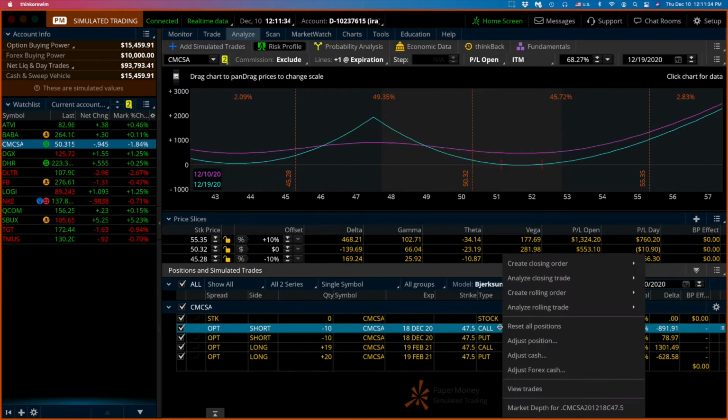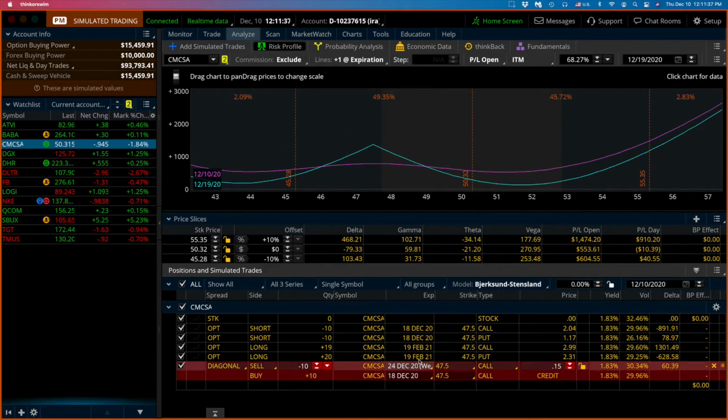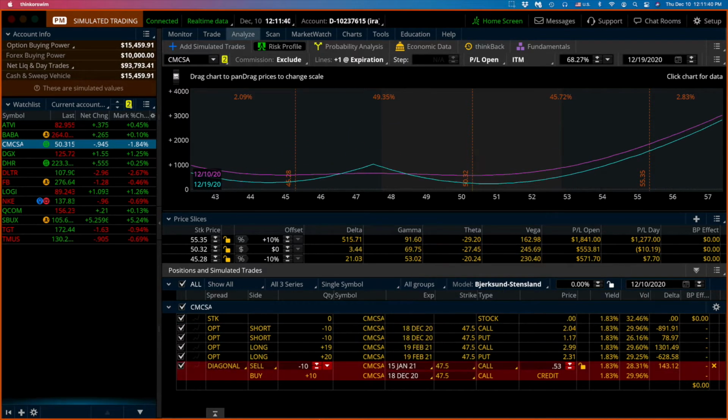Okay, so I'm going to do analyze rolling and only roll the calls to January. First of all, I get 53 cents times 10, which is 5 times 100, so it's $530 I'm going to get out of this rollover. And my deltas are delta neutral, and I like that. If you can neutralize your delta, you're in good shape. Okay, the puts, we'll see next week. These puts might tend to expire worthless, but if the stock goes further below that, we will be in good shape. So let's do that.